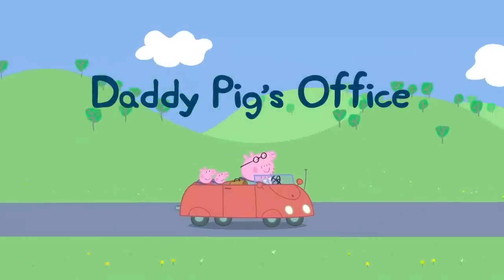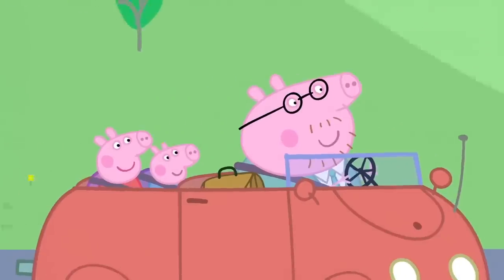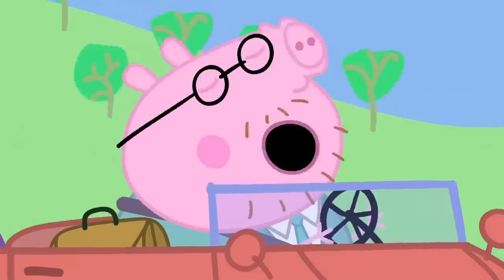Daddy Pig's office. Today, as a special treat, Peppa and George are visiting Daddy Pig's office. Daddy, what do you do at your office all day? Lots of fun things. You'll see.